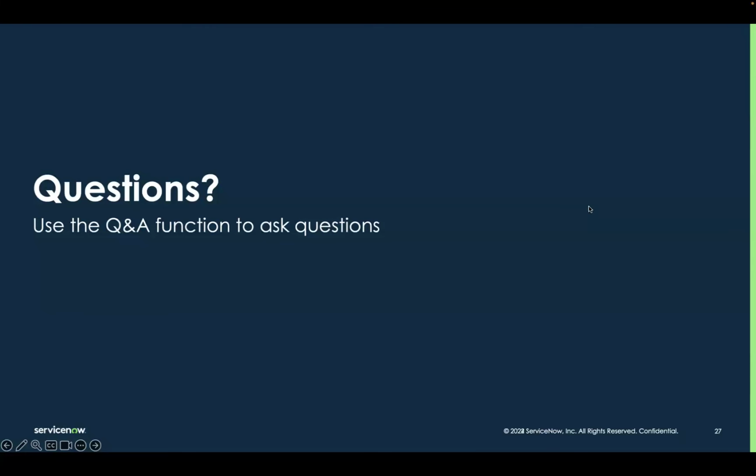There's a question that came in that's a little vague: is that an add-on? Continual improvement management, I do not believe is an add-on. Every customer I've worked with has had it. Now, mind you, I'm typically dealing with customers at the pro level and above, so I don't know if it's available in standard. But if you're at the professional level of, let's say, ITSM or HR or customer service management, I know that continual improvement management is available.